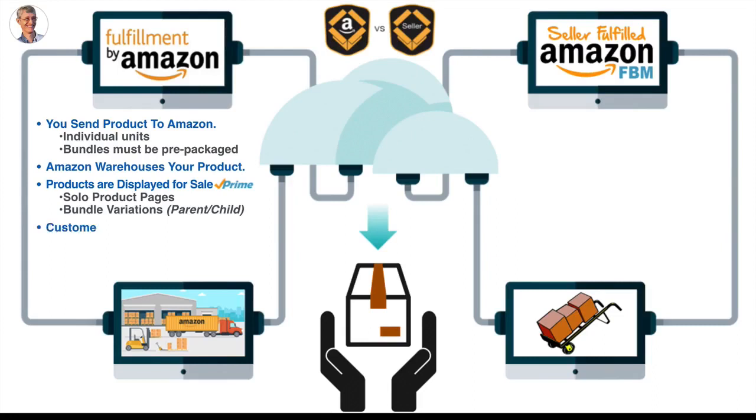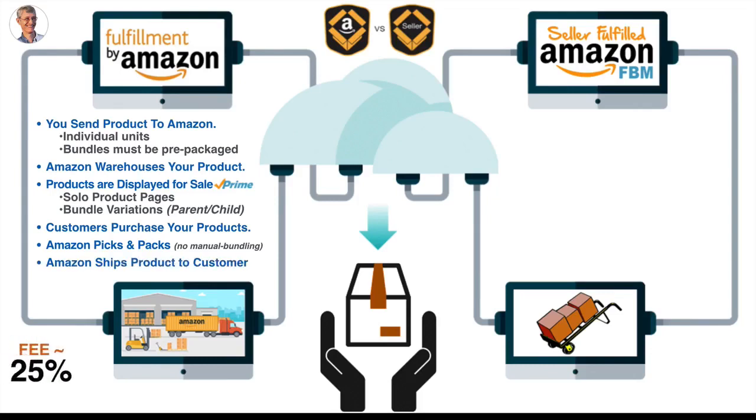Customers will purchase your products, and then Amazon picks and packs. There's no manual bundling here. If the bundle is already there, shrink wrapped together, then they will ship it. But they're not going to pick product A and product B and put it together for you. There's no manual bundling. Amazon ships the product to your customer, and they charge you roughly a 25% fee for doing this.